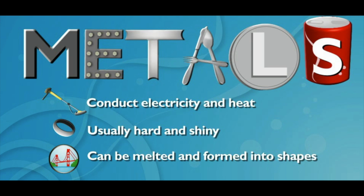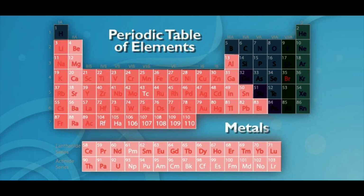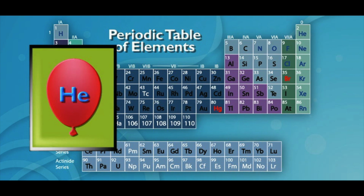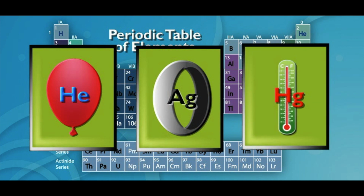Yeah, and Zoe's jewelry. So, is that why metals are grouped together on the periodic chart? Right. They're grouped together because they share lots of similar qualities. That way, scientists can get tons of info with a quick glance. In fact, the chart also uses a colored key to cue them into which elements are solids, liquids, or gases at room temperature. For instance, you can see that helium, like you'd use in a balloon, is a gas. Silver, like you'd find in a ring, is a solid. And mercury is a liquid at room temperature. Mercury is what you sometimes find in thermometers.